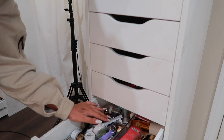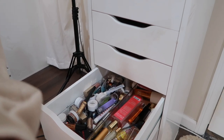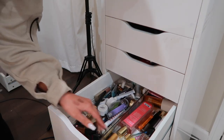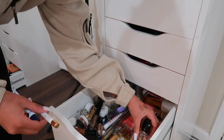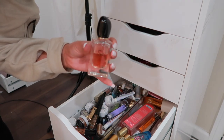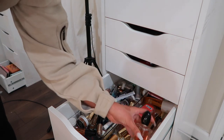I'm not gonna take any glitters. I don't need glitter for this trip, so we're not doing any glitters. I do have my perfumes in here as well. I have some roller balls. I would take my Giorgio Armani C because this smells so good, but it's a little bit too bulky and I don't want it to break, so I'm not gonna take this one.